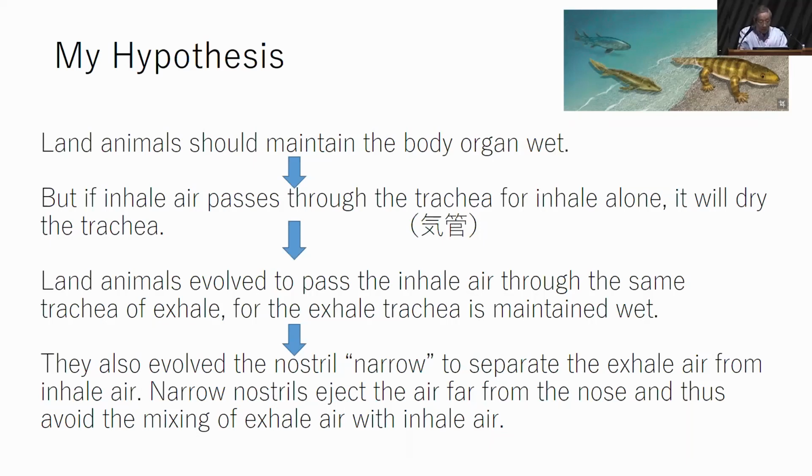I studied physiology documents and found that land animals try to keep their body organs wet. So maybe if inhaled air alone passes through the trachea, it will dry the trachea. So maybe land animals evolved to pass the inhaled air through the same trachea as the exhaled air, because the exhale trachea is always maintained wet. But as I said before, the air mixes. So they also evolved very narrow nostrils.